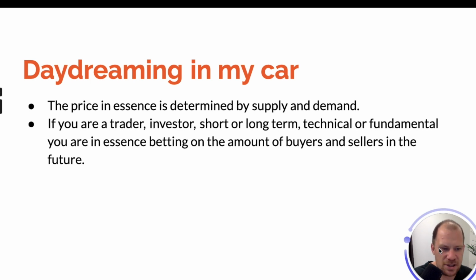So whatever your reasoning is, if you're saying that fundamentally Palantir is doing good, what you're saying is the company is going to do so good that the current holders are not going to want to sell because they know the value that they got, and there's going to be a ton of new people, pension funds, institutions trying to get into the stock, so the price is going to go up.